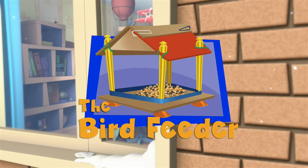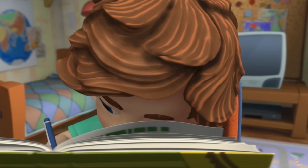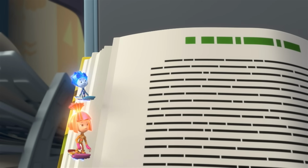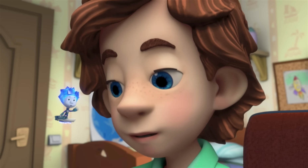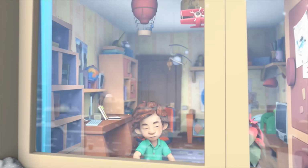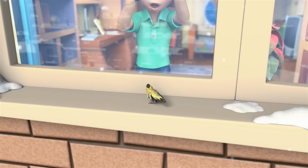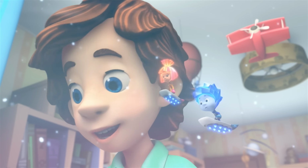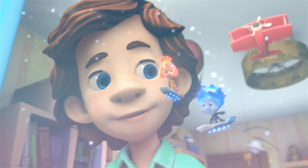The bird feeder. Did you hear that? What? Oh, again. Outside the window. There. Huh. A little bird. He's beautiful. Uh-huh. Only he looks sad. Just wait till he sees what I'm gonna do.